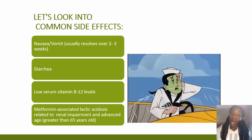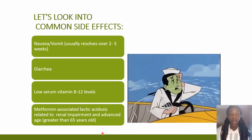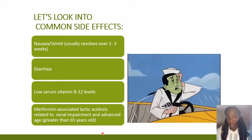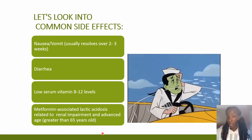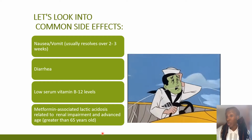Now, let's look into some common side effects, because it's not always smooth sailing. The most commonly reported side effect is nausea and vomiting. However, this usually resolves in 2 to 3 weeks. I know it may be aggravating to deal with this symptom while you're trying to control your diabetes, but taking the medication with food, if the provider says it's okay, or having a snack shortly after, can help. Also, chewing sugar-free gum, make sure it's sugar-free, could also help with nausea.